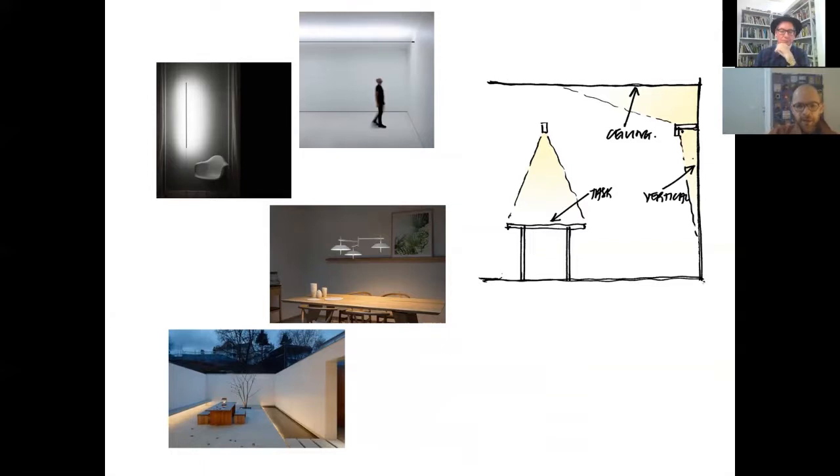Then if you look at task lighting, which is very focused and at a slightly lower level, and then if you think of light coming from below, like that image at the bottom where there's light spilling up from that pond and also underneath that desk, underneath that bench, and how each one of these applications makes you feel differently, and how I think good lighting schemes take all of this into account by creating layers of light throughout the space.